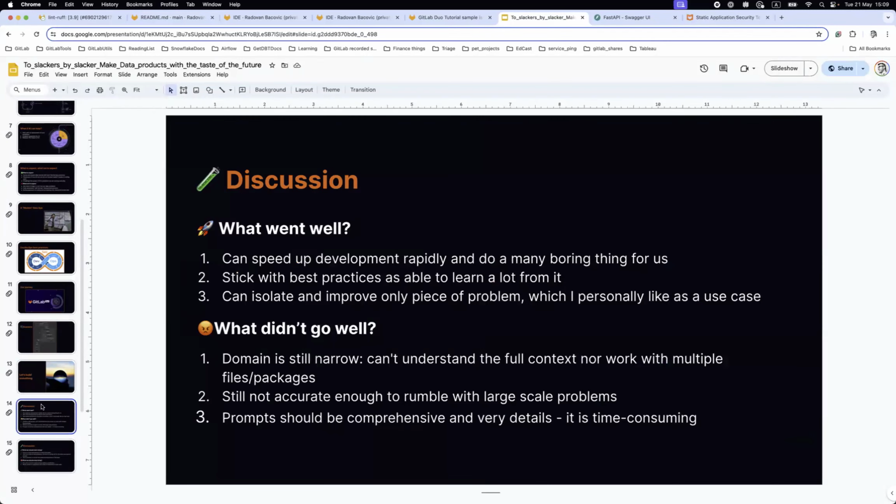Of course, if I can give my 2 cents and a recapitulation of this discussion or experiment, what went well? Definitely it can speed up development rapidly, and development speed and pace, and can do many boring things for us. Of course, you should stick with it and you should learn from AI because you can see what the best practice is and you're able to learn from it. You can isolate and improve only a piece of a problem, which you personally like as a use case. If I'm stuck at some piece of code, maybe for some skeleton initially, I need help of AI. I don't want to do that. And also if I drill down and go deeper in the problem, I want to put the spotlight on the problematic piece of code, it also can support me well. Plus, I have a really good supportive staff in any kind or any stages of the developer life cycle.